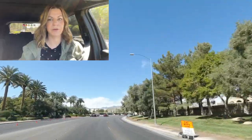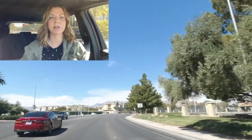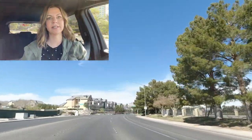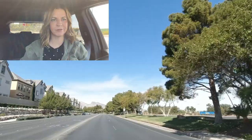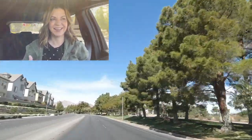To the left is Queens Ridge, and a lot of people get it confused, thinking it's part of Summerlin. It is not. It's actually part of Peccole Ranch. Queens Ridge, when it was developed, was supposed to be on a golf course, a little more exclusive community. I don't even know if that golf course is still around. I don't think so. The Badlands Golf Course? Let me know in the comments if you know if that golf course is still around. I don't think it is.